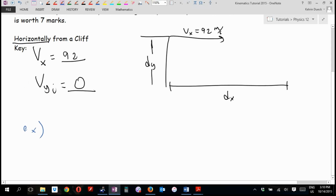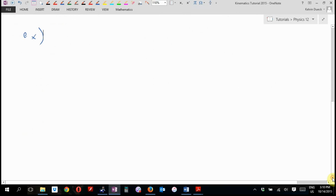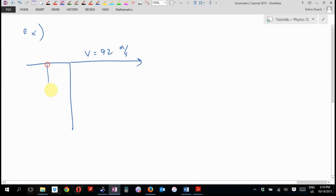Heck, let's put some numbers. So here's a horizontal projectile from a cliff. I think I said V equals 92 meters per second. And there's two possibilities. Possibility number 1, I can give you the height, 117 meters, and I can say, find the range.